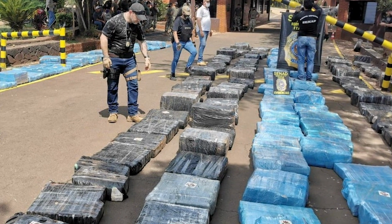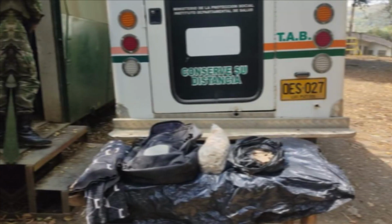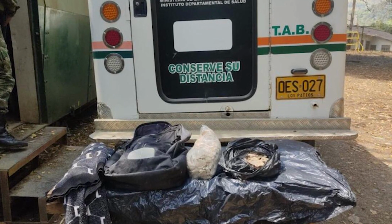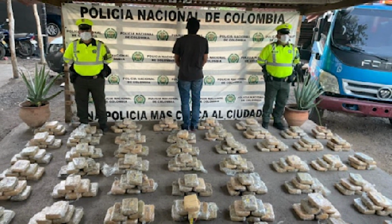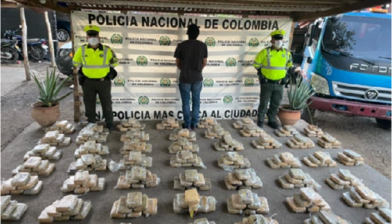Authorities busted an international organization that allegedly sneaked four shipments of marijuana into Argentina every month from Paraguay, one of the region's most prolific producers, months later. Argentina, though, is not alone. Authorities recently discovered a smuggling organization that employed ambulances in Colombia's La Guajira district, which borders Venezuela. It allegedly charged $500 per kilogram of cocaine for its members to transport the narcotics to the Caribbean shore, where it would then be exported.